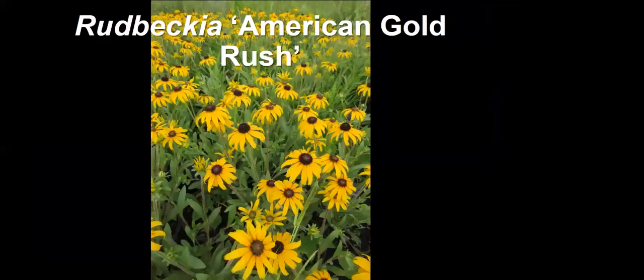If you're into Black-Eyed Susan, they've gotten a bad rap in the past due to some foliar issues. There was an old award winner called Goldsturm, which is still a beautiful plant, but tends to have all sorts of foliar problems and be a bit of a spreader. American Gold Rush has raised the bar, and it's from a Northern Illinois breeder, Brett Horvath, out of Intrinsic Perennial Farm. That's Hebron, Illinois, not far from where many of you live, I'm sure.